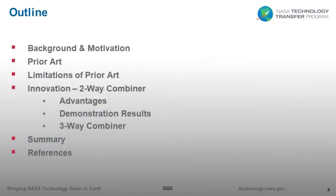I will start my webinar with an outline. The outline is as follows. I will initially introduce the background and the motivation for this work. Next, I will explain the prior art. I will also point out the limitations of prior art, and then move on to explain in detail the innovation, its advantages, and also I will present the measured and modeled and simulated results. And I will also present the extension of the 2-way combiner to a 3-way combiner. I will also follow up with its measured and modeled results. And finally, I will end my webinar with a brief summary and a list of references that are relevant to this development.